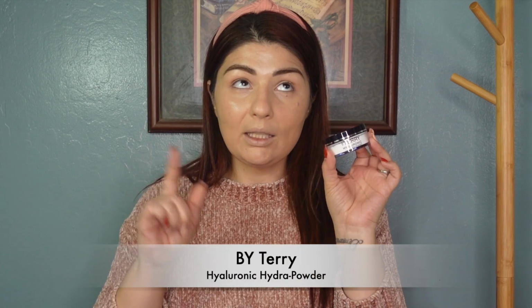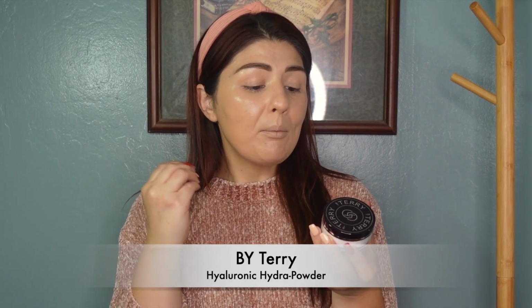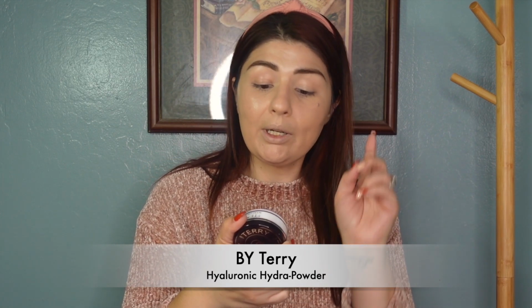Another product that is new, but it wasn't PR. I actually got this in my Ipsy Glam Bag X in November. This is the By Terry Hyaluronic Hydra Powder in translucent, right? Or zero colorless, sorry, zero colorless.